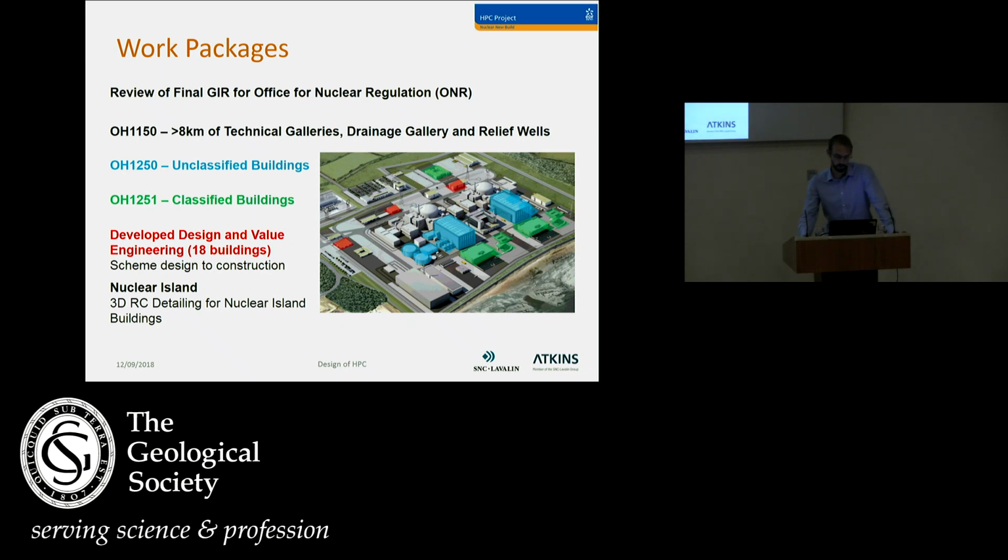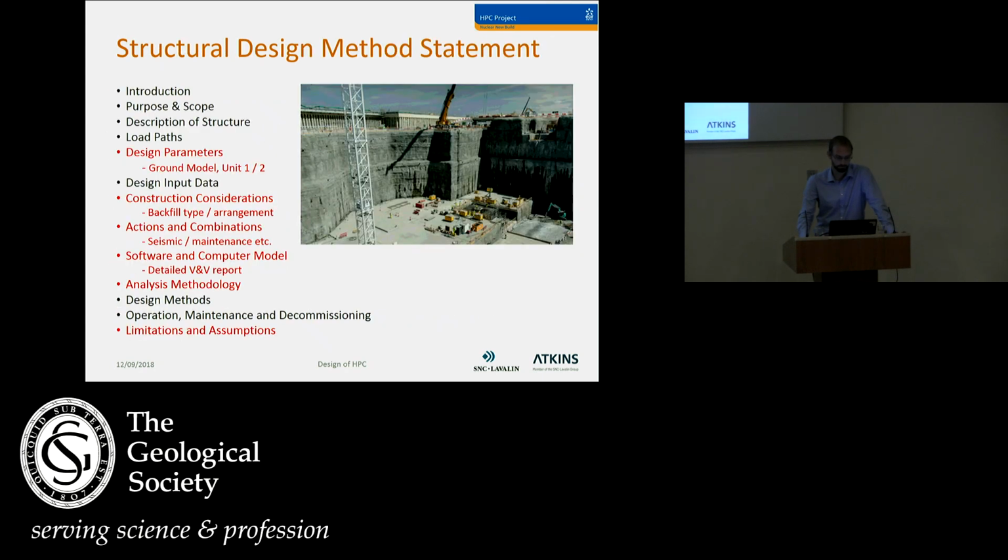We've also done a number of buildings from developed design stage and value engineering, and also done significant other 3D reinforced concrete detailing. And I'll show you a little bit later how some of the tools we've developed have helped us win that work. And I think it's a total of sort of 750,000 metres cubed of reinforced concrete in the structures at the end that we'll have designed, so it's not an insignificant amount.